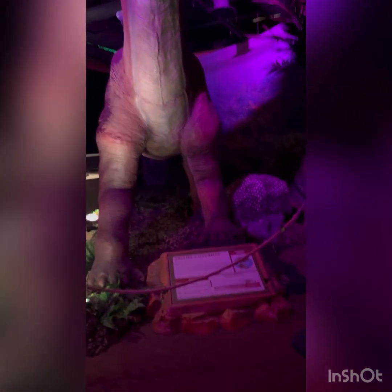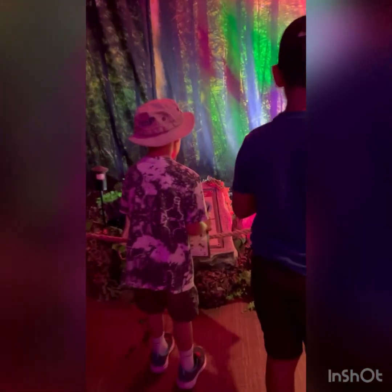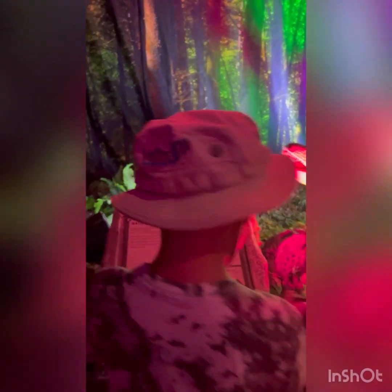Look, this is tiny. Whoa. What's this? This is cool. Mommy, come here. It's from Europe. Europe? Okay, so what is this dinosaur? It looks like this one.